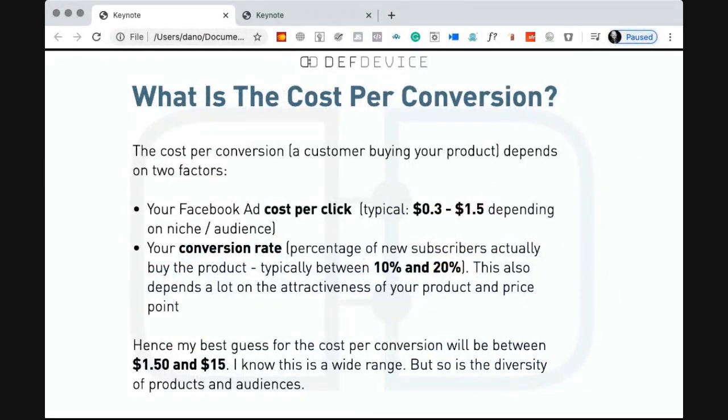Yeah, and then another very important, frequently asked question is what is the cost per conversion? How much do I have to pay per giveaway? And this is quite a wide range because we have two variables here. One is the cost per click for the Facebook ad, which from experience is between 30 cents and $1.50. It tends to get quite expensive in supplement niches. But in other niches, I've seen it ridiculously much less than 30 cents per click.